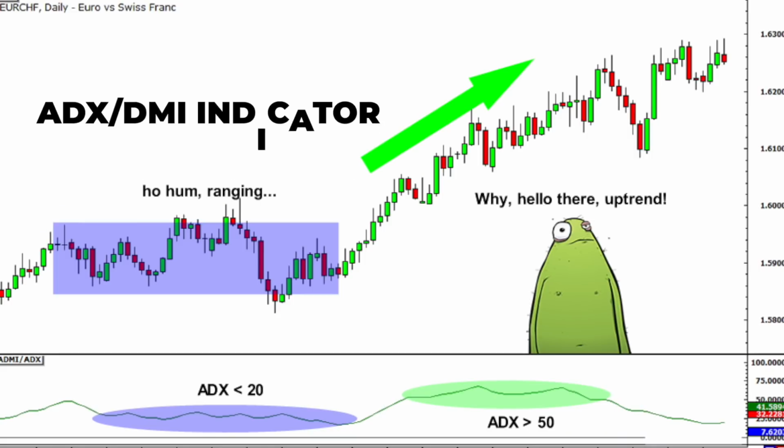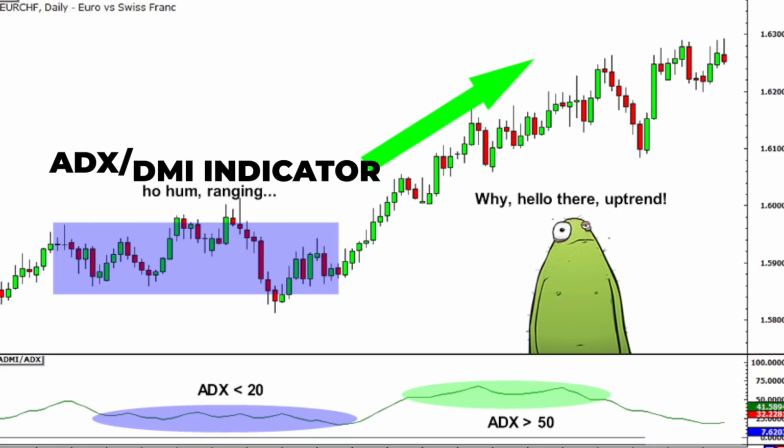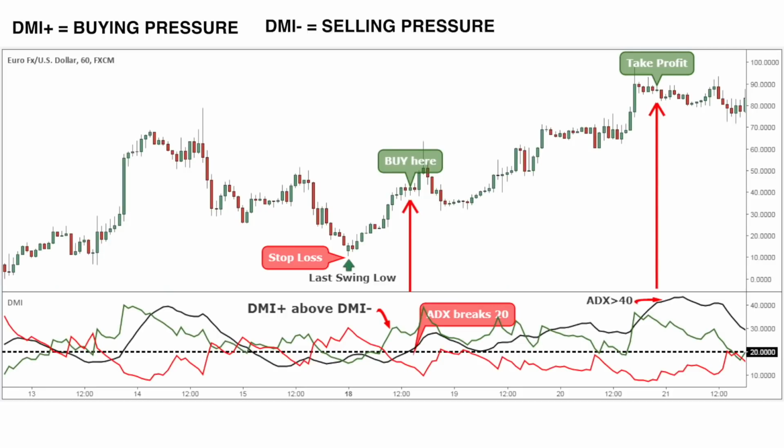Now, one good indicator to use with the breakout strategy is the ADX indicator. The reason I say that is because it shows you the strength of the trend that you're in at that time. With the ADX indicator, you have your DMI plus, that's buying pressure. You have your DMI minus, that's selling pressure. And then you have your ADX, how strong the trend is at that time.